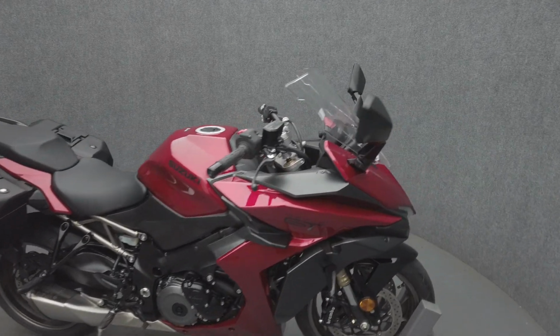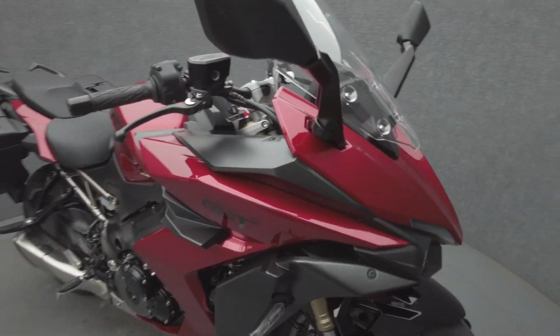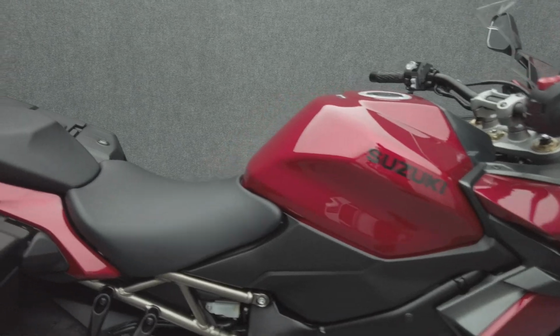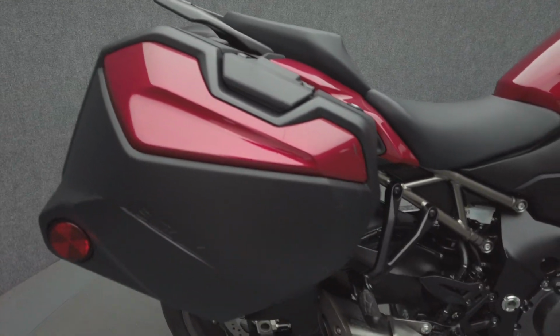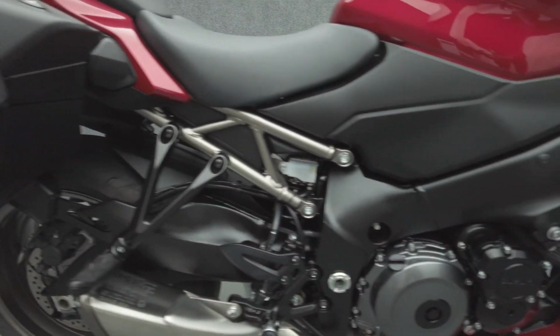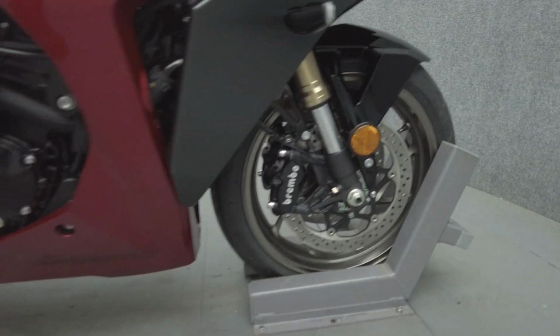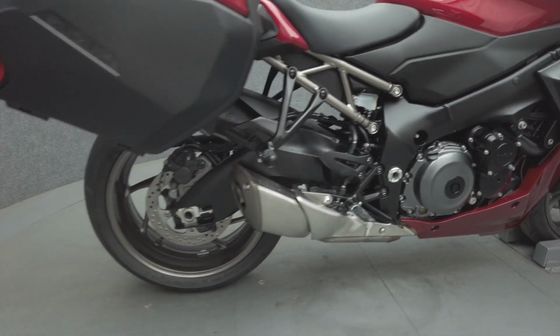This 2024 Suzuki GSX-S1000GT with 59 miles passes New Hampshire State Inspection and runs well. It comes equipped with ABS, traction control, cruise control, and a quick shifter. The GSX-S1000GT is a high-performing sport tourer that was built to go the distance in comfort and style. Agile handling, thrilling power, and sophisticated electronics punctuate the GSX-S1000GT, offering the best qualities of touring and sport bikes.